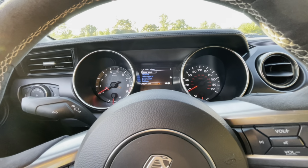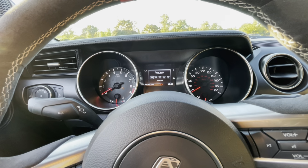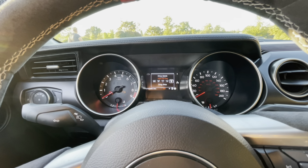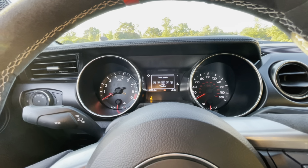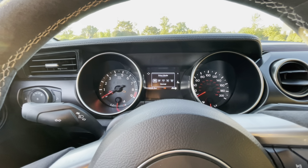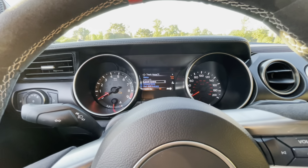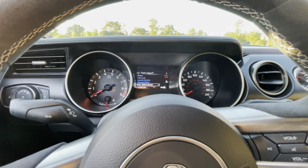So the car's got different modes. Let's go through there. Right there we've got the gauge mode. There's the drive mode. So you've got your normal, your track, your drag racing mode. Track use only. And then you've got a weather mode, a sport mode, and again, normal. So you get all the normal modes and everything like that. And then if you want to, you can go down to launch control. You've got the exhaust mode and the shift indicator.